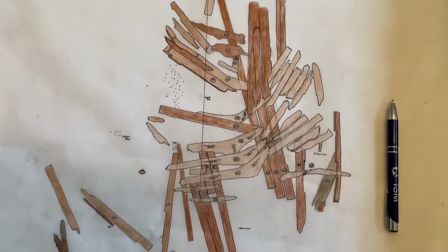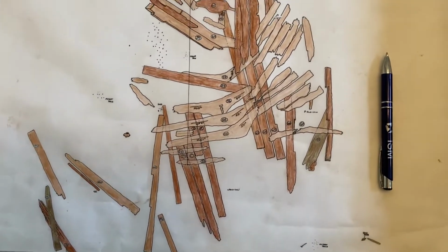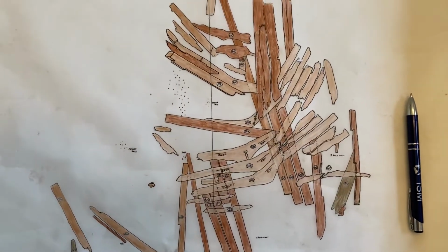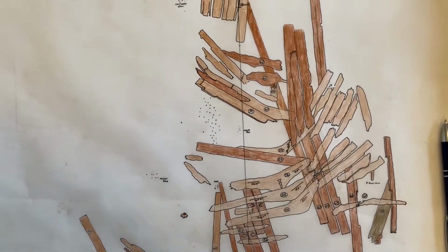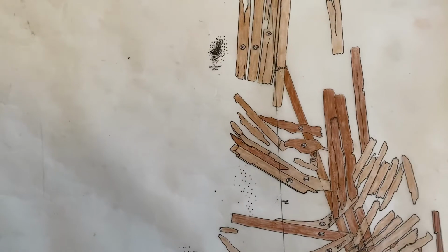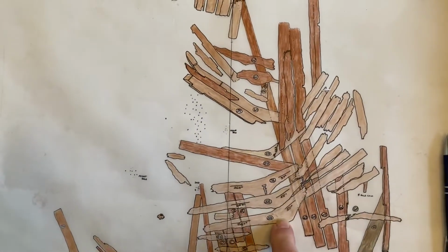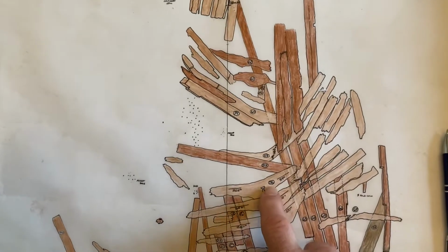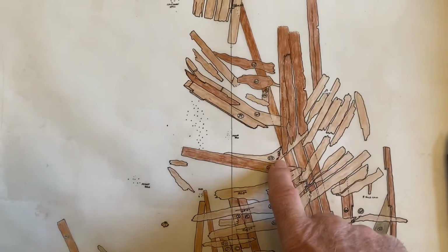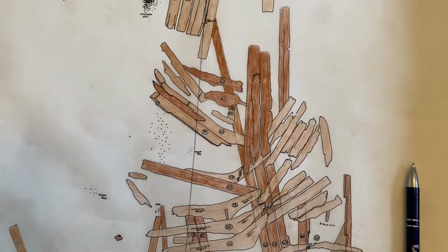And now you can start to see some of the wood that survived. Now, finding wood like this was an exceptional discovery. We certainly didn't expect to find this much or in the condition that it was. And what we're looking at here, these timbers right here are called floor timbers. There's another one here, there's another one up here. Floor timbers are actually the bottom part of ribs.